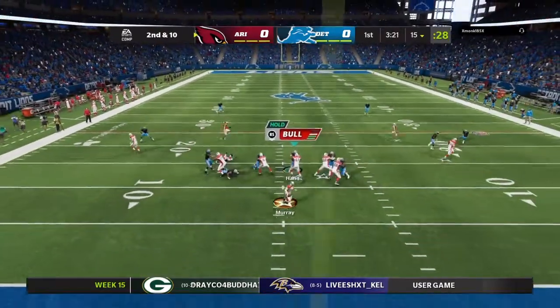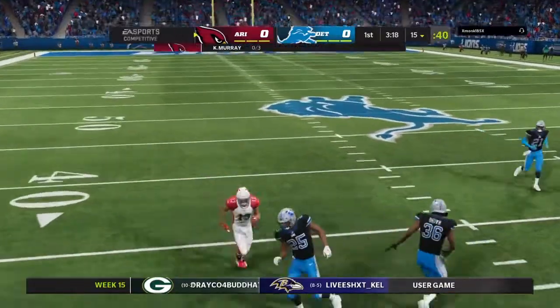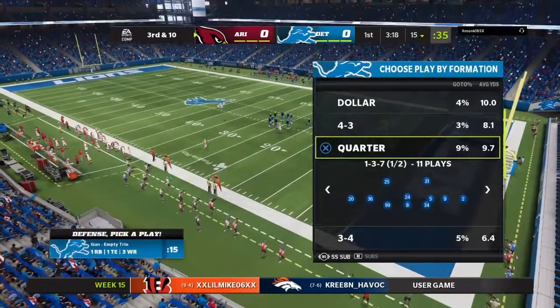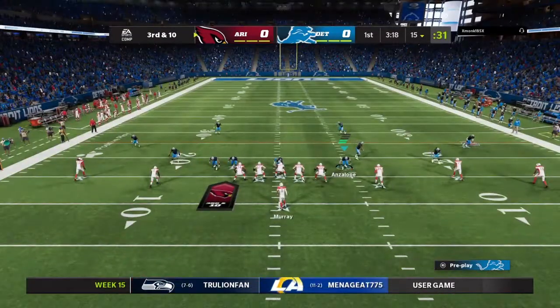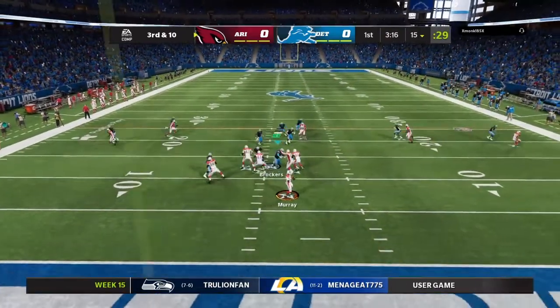On 2nd and 10, Murray. Looking middle, and it's incomplete. And this passing game's whole offense really didn't show up in the loss last week, and it hasn't started all that great here either. Yeah, and they can't let that incompletion become an uh-oh moment. Like, oh boy, here we go again, just like last week. Each game is its own entity, treated as such.